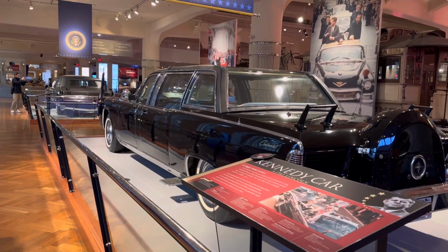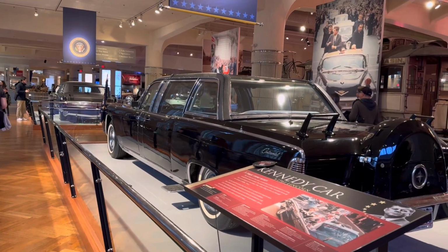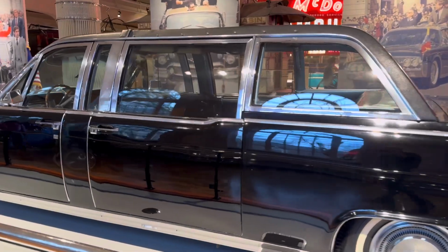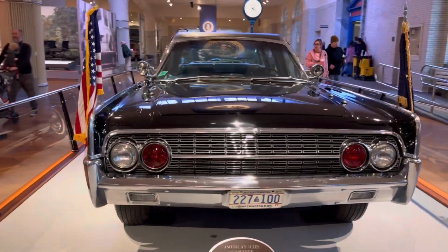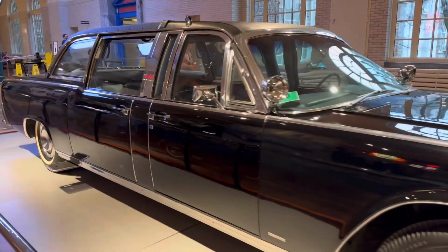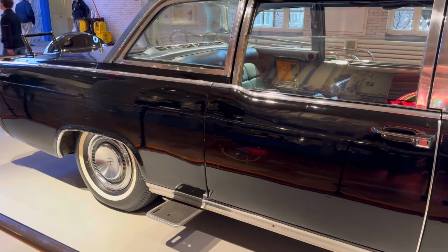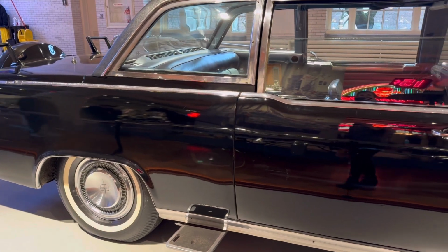This is the Kennedy car, the 1961 Lincoln. Kennedy was assassinated in this car. It was modified to provide increased protection for Presidents Johnson and Nixon. Do you see the flags? And the bulletproof glass and steps for security to stand on. Wow, someone would hold on there? And stand, yes.